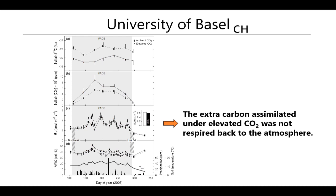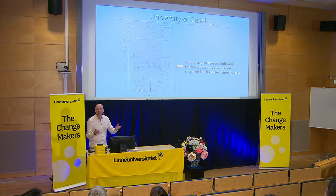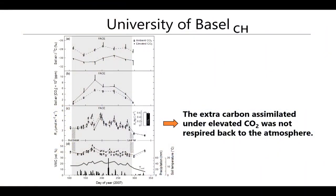That's a quality seal up here. And then here we see the soil air CO2 concentration in the soil pore space. That was also elevated. But for some reason, it didn't want to come out. This is the soil respiration, so the CO2 released from the soil surface that we've measured. And that's a combined signal of what the tree roots are respiring and what the soil microbiome is respiring. And as you can see there, there's no significant difference yet again.